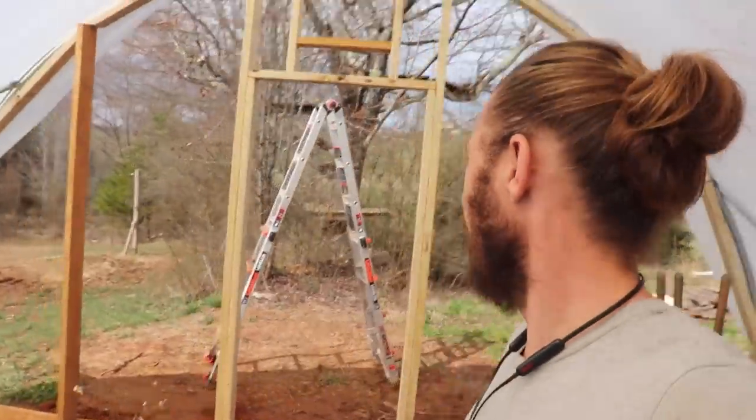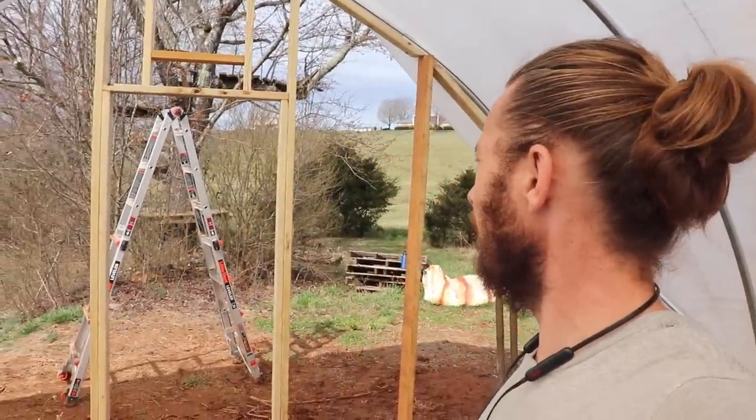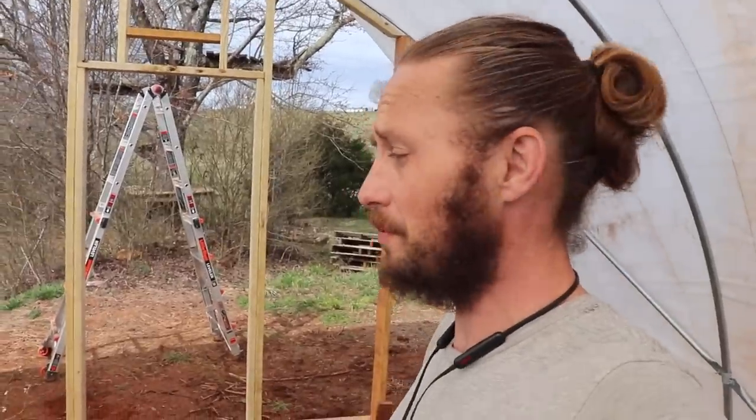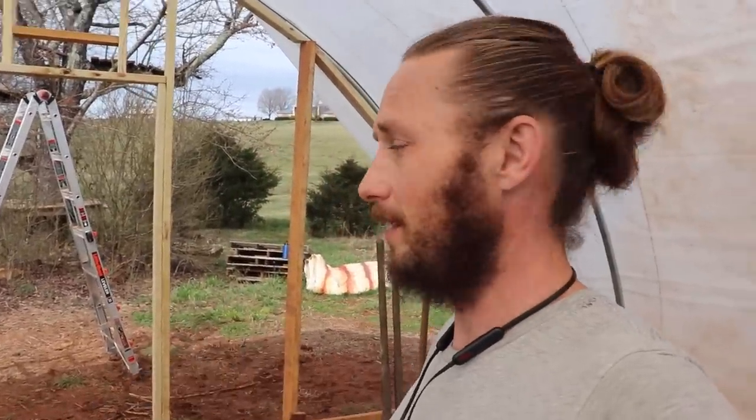Bulk of the framing is done. Got my opening for the window. And yeah, your eyes aren't deceiving you. It is a little off center somewhere. Messed up my measurements. Last time I used a plumb line. I was real careful about how I did it.